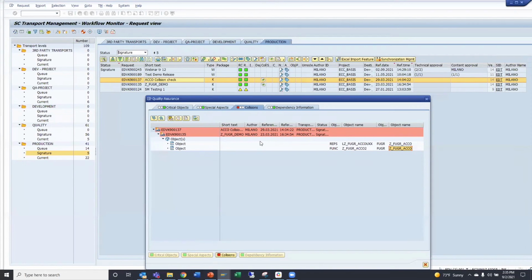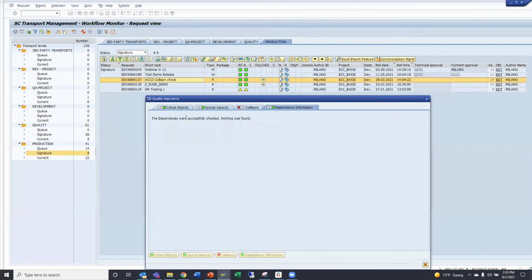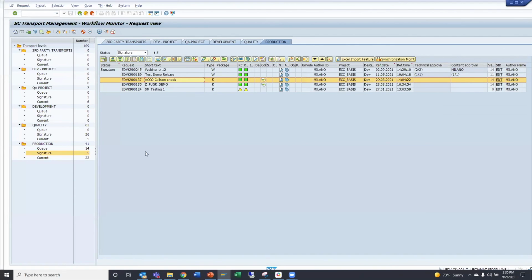You'd have to do more work or go back to the developer, and it would overwrite this function group and the developer would have to redo his work again, release another transport that goes through quality and production. With our solution, we tell you ahead of time before it goes into the system. We're also checking for dependencies, as I mentioned, any special aspects like application data or extras that are being moved through your environment, and also critical objects. That's just an example of how our proactive technical checks happen on the signature step before it goes into the system.